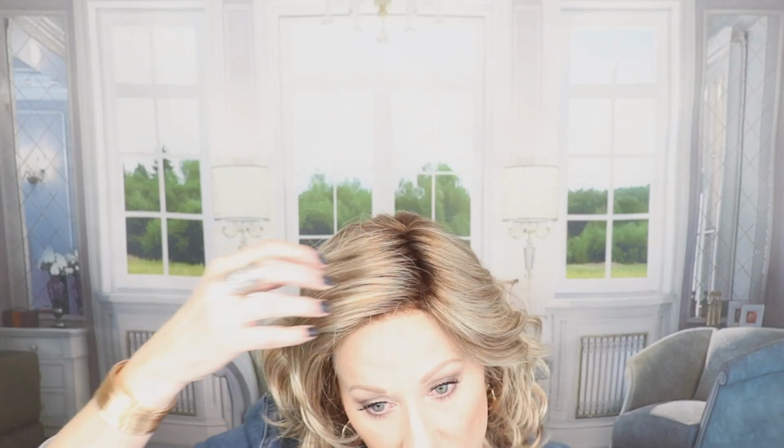I cannot tell you what a beautiful wig this is. If you haven't tried it, please have a look at it. Lace front, gorgeous, just beautifully done. Beautiful Jon Renau fibers. Be sure to have a look at Maya.